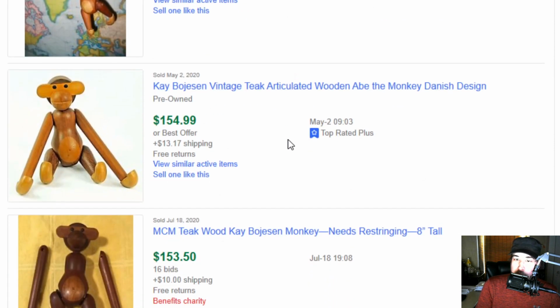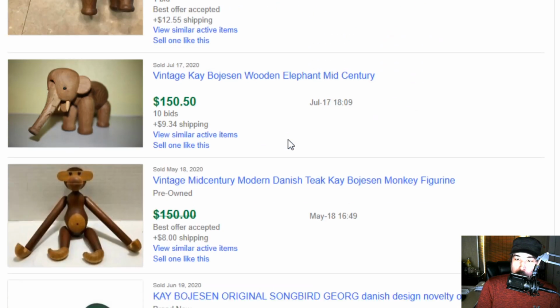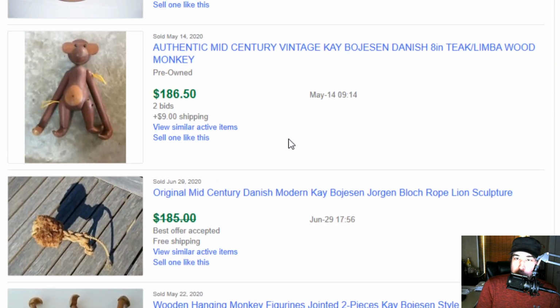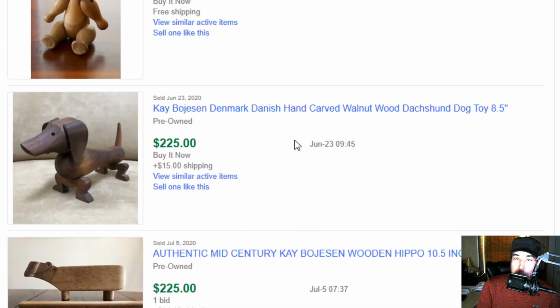And I believe the earlier ones do better. I think he did more. I think most of them are from the 60s, but something definitely to look out for. You don't want to go to an estate sale, open a closet door, and there'll be 3 or 4 of these things, and you just think they're generic toys or something, when they could be made by this guy.